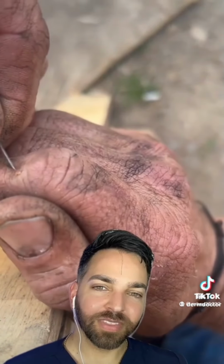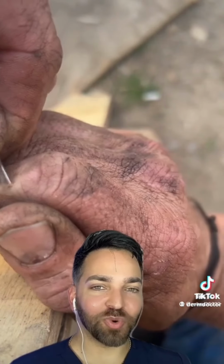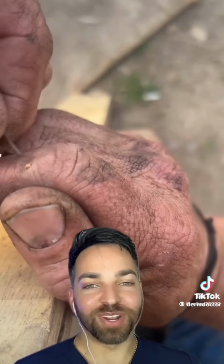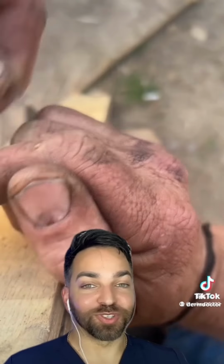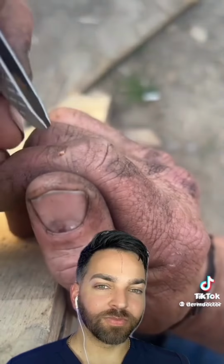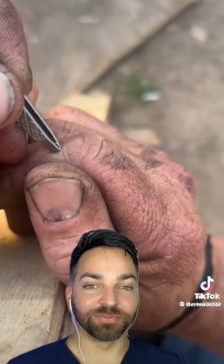Now this looks like it's probably a splinter, and it looks like he was working with wood from what I can see in the background. Now, of course, minus one for no gloves, minus one for not washing his hands. I don't make up the rules. He has no other choice but to remove this, so we gotta give him credit for that.